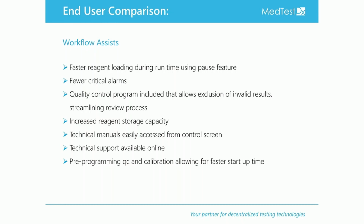The technical manuals are on the instrument for you, denoted by a question mark off to the side. If there's anything that you need to know, you hit that question mark on the touch screen. It brings up the page of the manual for you automatically, so you don't have to go looking through a book. The book is there for you.